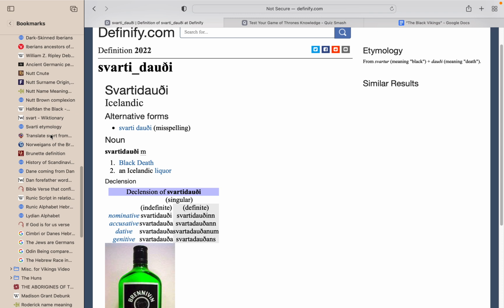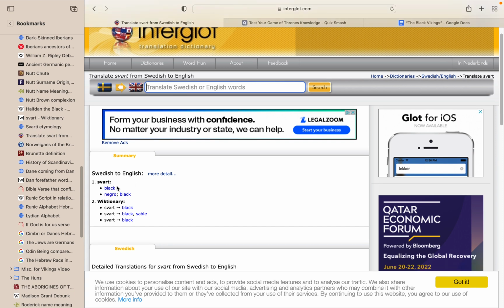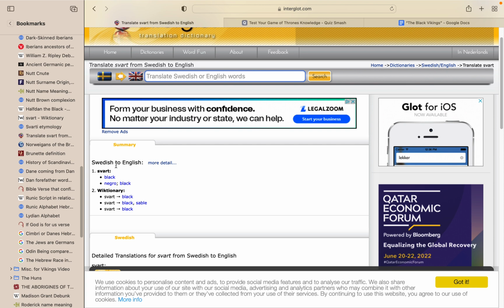So now let's look at one last thing real quick here. So Swedish to English. So svart, black, Negro, black. All right, so this right here defines the word svart as meaning black, but then also Negro black. So once again, the term Negro was a term that has been customarily applied to so-called black people for a very, very long time. And as we've been able to see from our earlier investigations into the term Negris and even Niger, right? The word Negro derives from the same root word as Negris, which is Niger, which all Niger means is black, and it was a term that was applied to so-called black people for thousands of years, right?